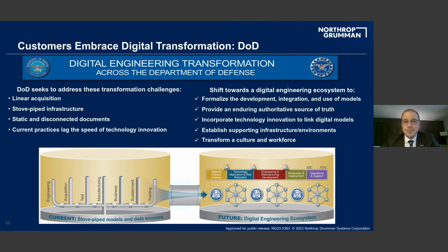It's a move from stovepiped infrastructure and static data, disconnected documents, disconnected artifacts, to a much more model-based approach and incorporating the technology to link those models. I'm going to come back to that in a coming slide. Through digital transformation, we are leveraging the power of data to virtually design, build, and test our products. Again, together with our customers and partners, we're able to virtually interface in a common but configurable design data environment, driving speed, agility, and savings into the program.